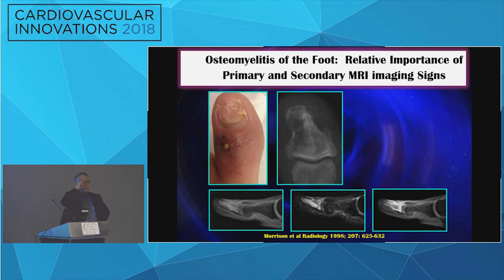So here's a great example. This guy came in to the office with a red, hot, swollen IPJ. He had a septic arthritis. He came in August of 2016. I admitted him to the hospital on a Friday. I opened him up that afternoon, cleaned out his joint, cultured it, left it open for about 3 or 4 days, and then did a delayed primary closure.